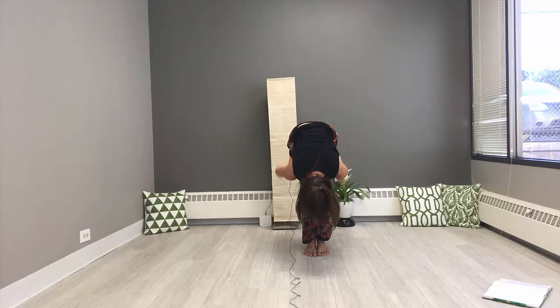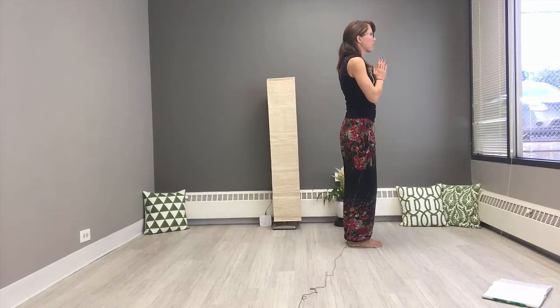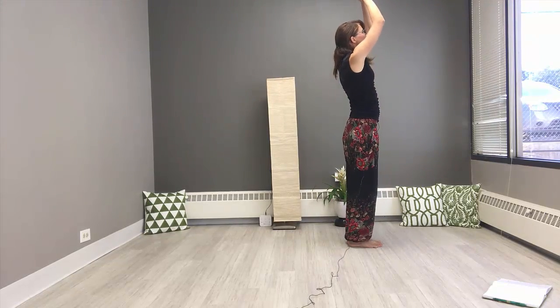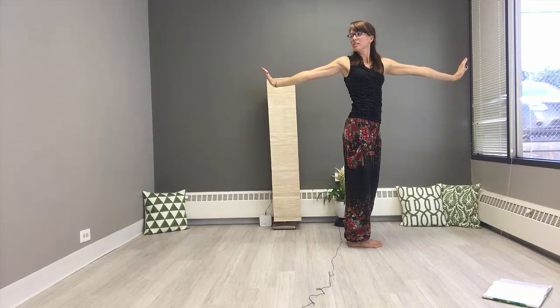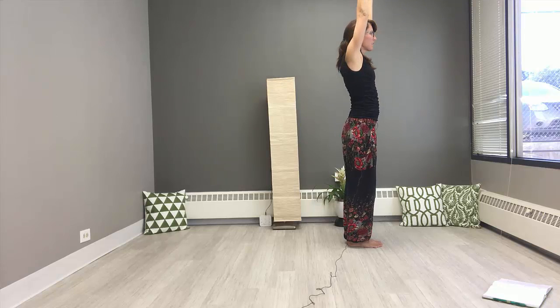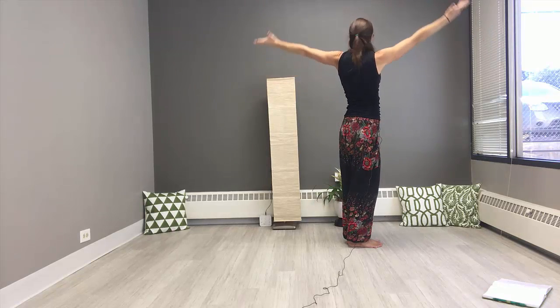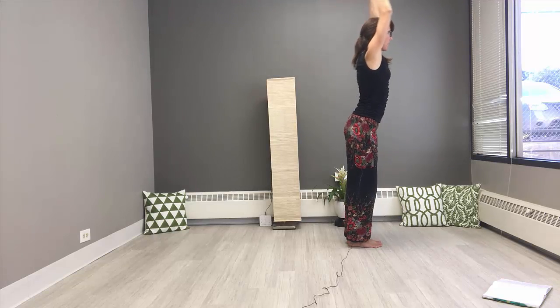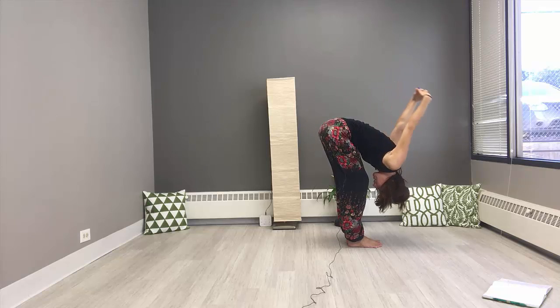Slowly release those arms, sweep them back up nice and high. Hands come into heart center. Good, we've got one more. Inhale, reach the arms up high. Exhale, open it up. Inhale, rise. Opposite side, find the twist. Inhale, reach tall. Exhale, fold it forward. Interlace the fingers if you like.